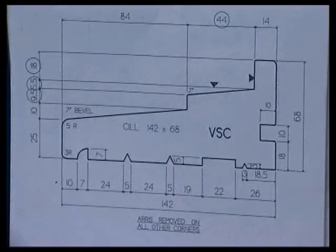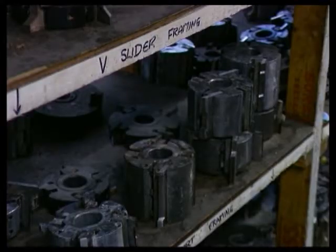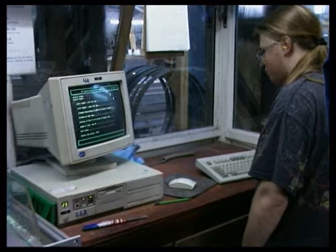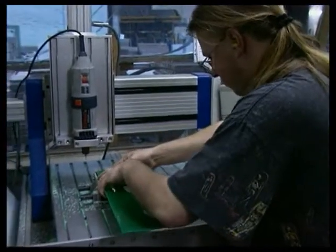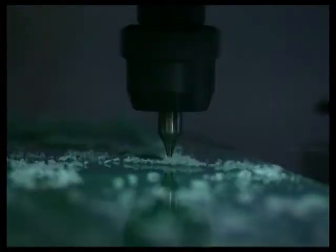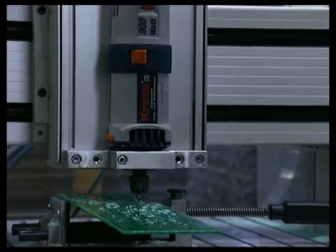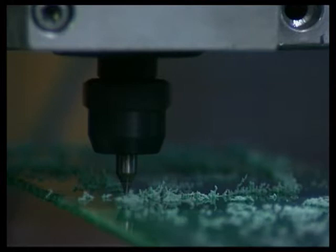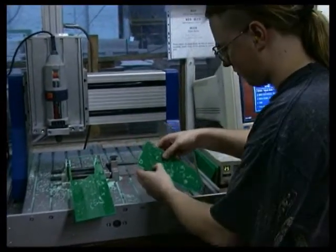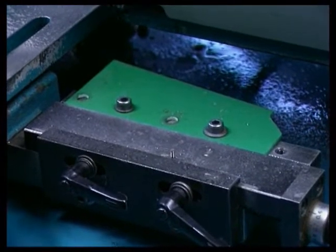To produce the complex sill profile, a series of cutter blades have to be made. Four identical blades are bolted into each circular cutter block. Establishing the exact profile of each cutting blade is easy using computer-aided design. These plastic profiles form a template which enable the operator to make a perfect copy in high-speed tool steel.